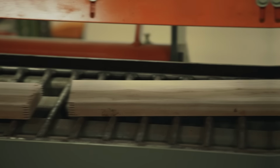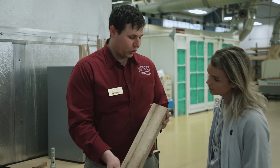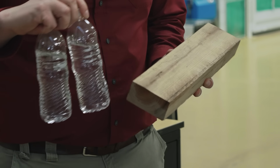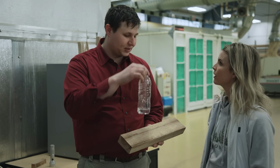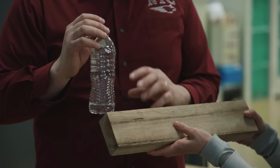A dry kiln is used to dry lumber in a controlled environment. This is a block of red oak, and so when this was a tree, there was 2 water bottles of water in this little block when it was first cut. Before we can build with and use it for furniture in our house or something, we would take it down to 7%. So that's how much water is currently in this block of wood. And it's no longer a liquid, it's individual water molecules all spread throughout the piece.